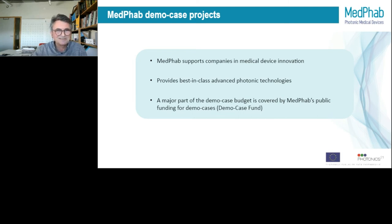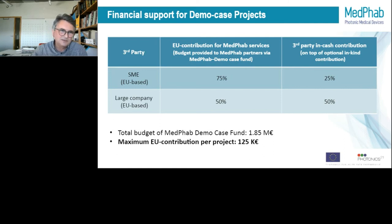So what does that mean in practice? Well, it means that in the case a third-party company is an SME, a small or medium-sized company, then as much as 75% of the budget needed for the demo case innovation project, costs made by any of the MedPhab consortium partners, at least up to 75% of that budget is covered by this demo case fund, meaning public funding, whereas on the other hand, there is an expectation of a 25% contribution by the customer, being the third party company.